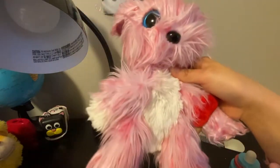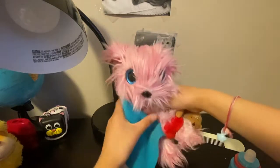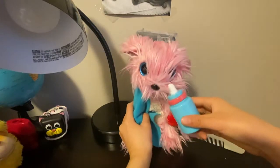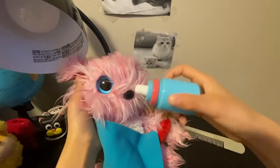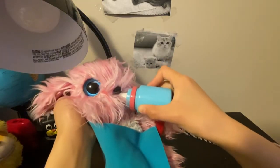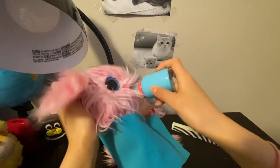Yeah, we'll give you your little blankie. Here you go. In case you're cold, okay? There you go. Aren't you the cutest pie? Aw. Yeah. Do you want more milk? Oh, then she wants more milk. Here you go. Here's more milk. There you go. Does that feel better?